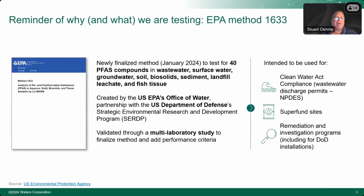Why are we here? Well, EPA method 1633, among many of the EPA methods for PFAS. This one was finalized in January of 2024 for over 40 PFAS compounds in a wide variety of matrices, from wastewater to surface water, groundwater, soil, biosolids, sediment, and landfill leachates, as well as fish tissue. It was created by the U.S. EPA Office of Water in partnership with the U.S. DoD Strategic Environmental Research and Development Program. And it was validated, interestingly enough, in a multi-lab study, and it was quite an extensive and lengthy time for the development of this. It's mainly meant to be used for Clean Water Act compliance, Superfund sites, and remediation and investigation programs, including DoD installations throughout the United States and the world. Next slide, please.